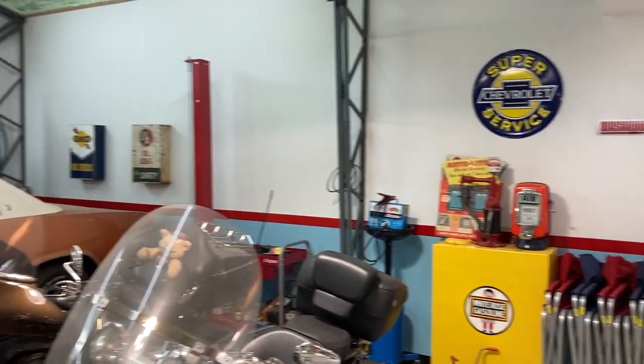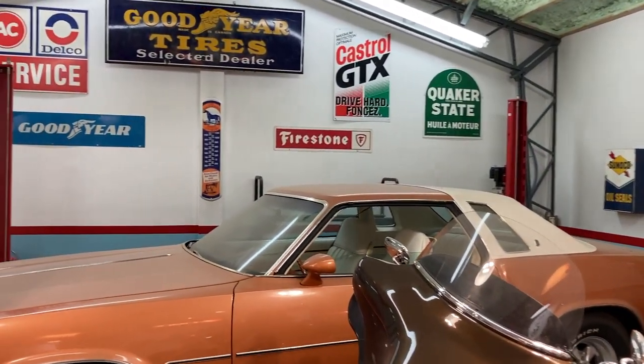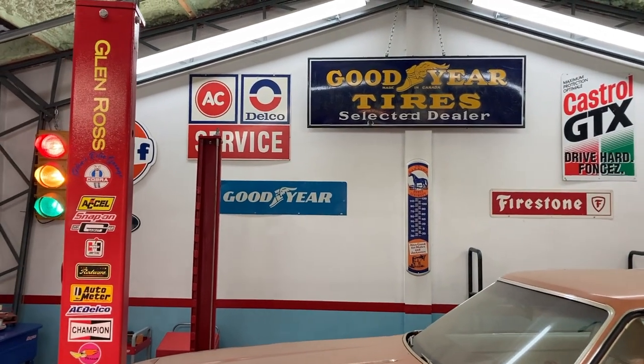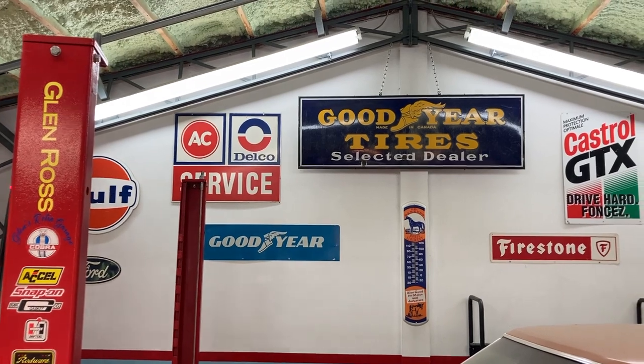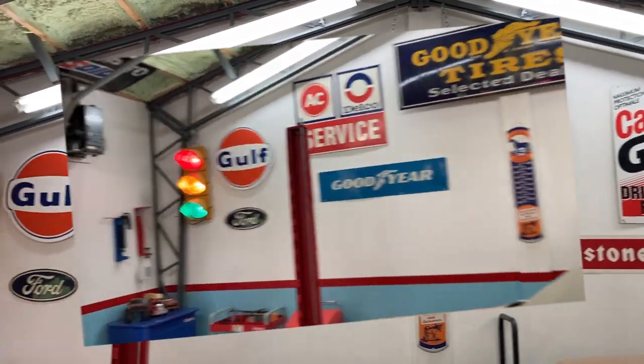I love these signs and that. Wow. Very, very cool. Are some of these actually original signs? Yeah, the Goodyear sign's a porcelain sign. The blue one's porcelain? Yeah, that's a porcelain sign. They made them in like... Really? Yeah. The other ones are just metal. Very, very nice.